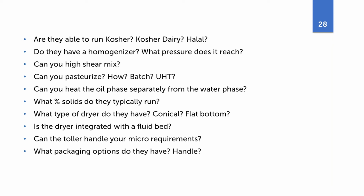Is high shear mixing important to you? Again, that's another level of homogenization that can impact your final product. What is the pasteurization process for that company? Is it batch? Is it ultra high temperature? There are multiple ways to do pasteurization. If it's batch pasteurization, you're probably doing it at 155 degrees Fahrenheit for about 30 minutes. That's a good enough kill step, and then you might be able to continue further in your processing.